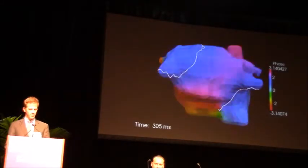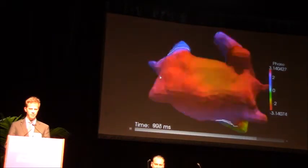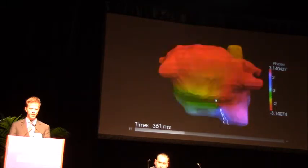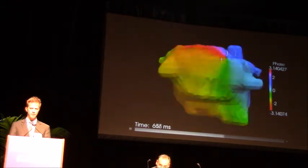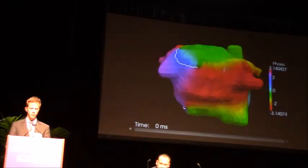This is a typical example of an AF window of 1 second. You see the left atrium and here the roof, the posterior left atrium. You see that there is something organizing here at the ostium of the right vein, some re-entry, and then you see that there are two focal breakthroughs, meaning two centrifugal activations from the roof in this window.